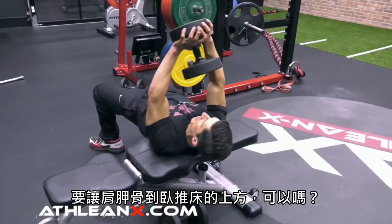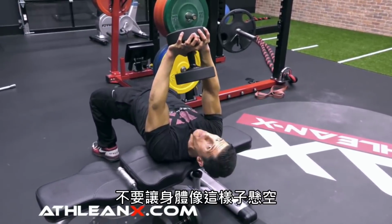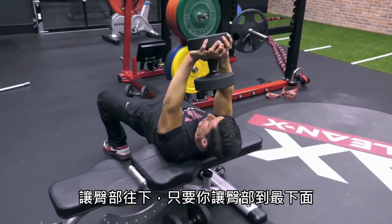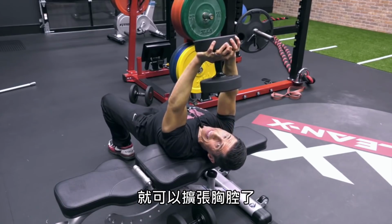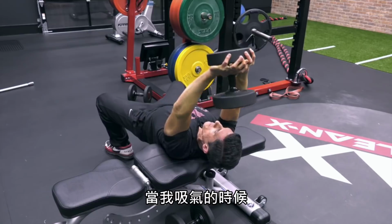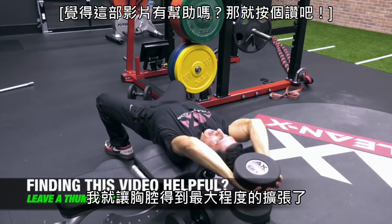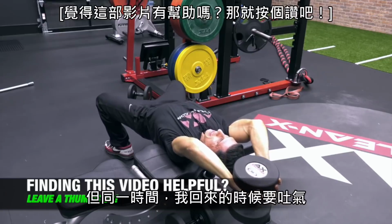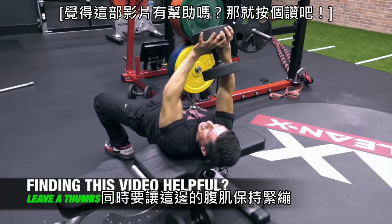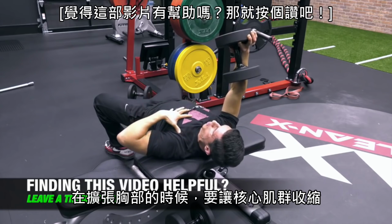put your shoulder blades right on the top of the bench, okay? Then, don't leave yourself up here in the air like that. Drop down. Just by dropping all the way down, I've already extended the rib cage and expanded the rib cage. When I breathe in, here, I've got this massive expansion of the rib cage, but at the same time, as I come back up, I'm breathing out and tightening the abs at the same time here to create that core contraction while I have the expanded chest.